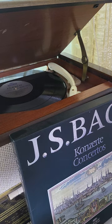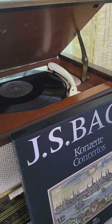This LP vinyl is Bach, Brandenburg Concerto No. 5 in D major, BWV 1050. Karl Richter conducted and Munich Bach-Orchestra performed. This vinyl was released on Archive Production label in 1967, and the condition of the vinyl is very good in spite of the long period of time.